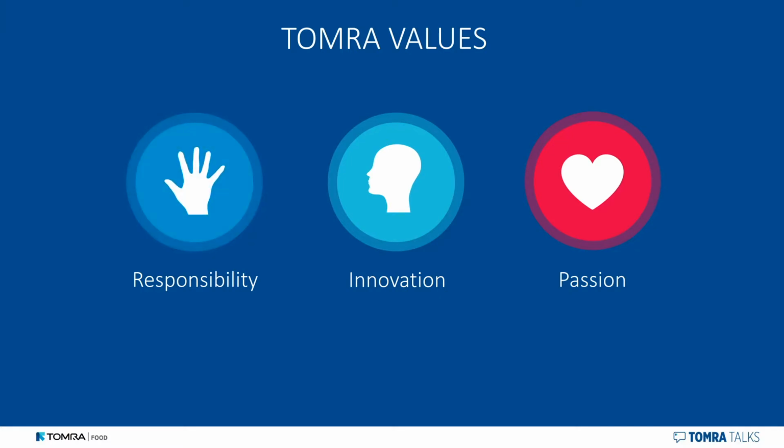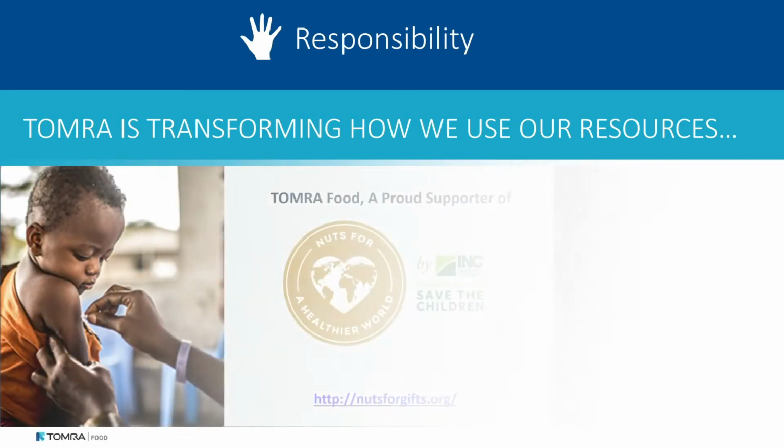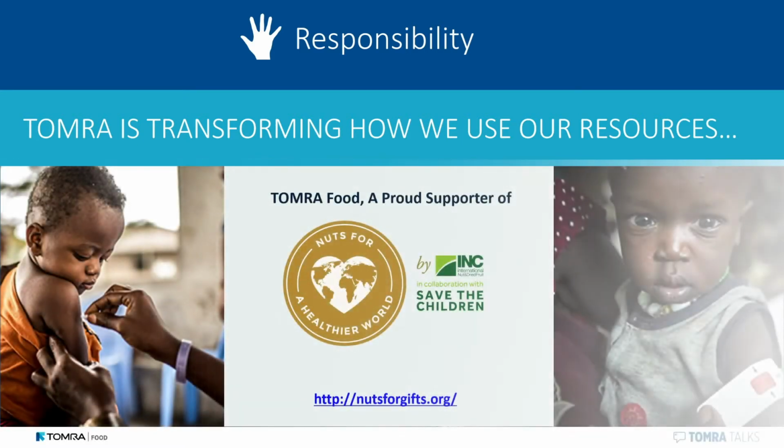And finally, just a small piece about what makes us tick. We have responsibility, innovation, and passion. Responsibility to us means operating with ethics and integrity, which is why we support initiatives like INC's Save the Children campaign with Nuts for a Healthier World, which has sent tens of thousands of nutritional treatment to children in need in Mauritania, South Sudan, and Bangladesh.